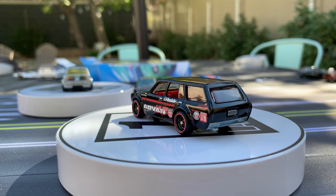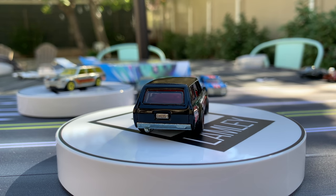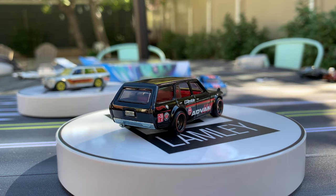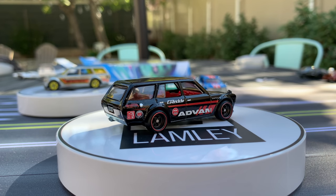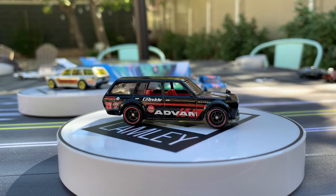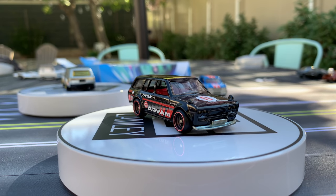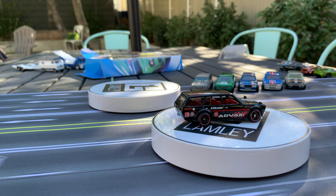I've talked about how awesome it is. But this one is not in that Advan livery. If it were, you'd have all these red stripes in the back and you'd have the Advan on the side. But this one's a mess. I like it. I love the color combination. The wheels may be the best wheels on any 510 wagon we've got, honestly. It's kind of that dark with the red lip. It's really, really cool.